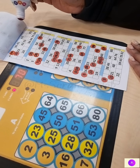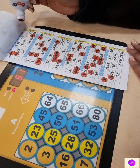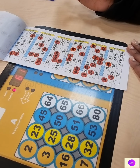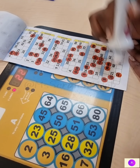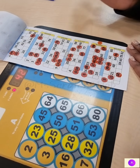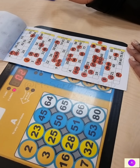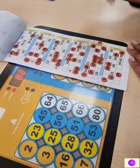1 and 4, 14. 70, 7 0, 70. 5 and 1, 51. 4 and 6, 46. 6 and 1, 61. 3 and 8, 38. 4 and 2, 22. 1 and 3, 13. 7 6, 76. 4 and 2, 42. 3 and 4, 34. 2 on its own, number 2. 30, 3 and 30. 8 and 2, 82. On page 2. Okay, 82 down the front then, paper.